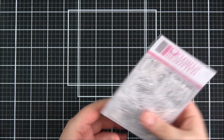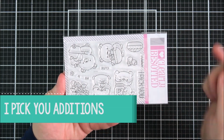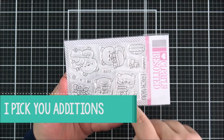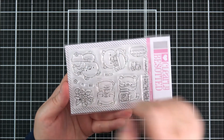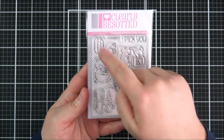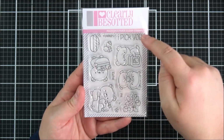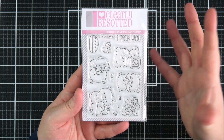And then there is the I Pick You Edition, which is just some extra kind of little critters here. So you've got the different critters, one holding like the jam, one eating the strawberry with a punnet of strawberries and the cart of apples. And then you've got little strawberry plants, some extra strawberries and a little pie there. And again, some sentiments that you can kind of mix and match, obviously between all of the different sentiments.